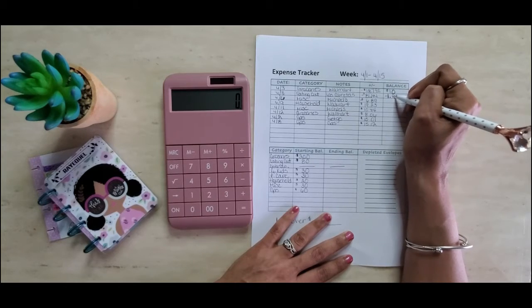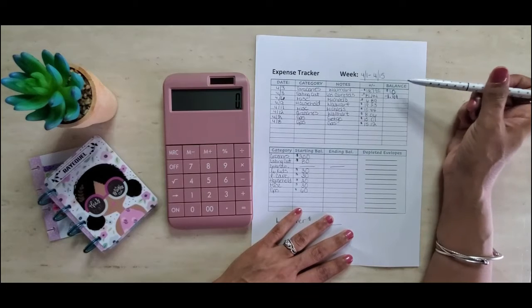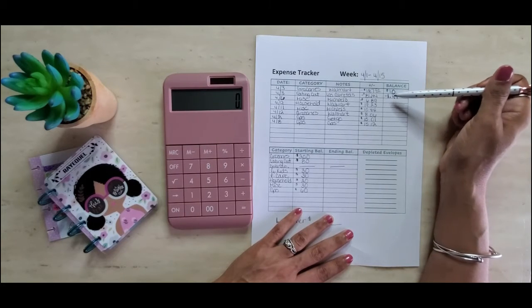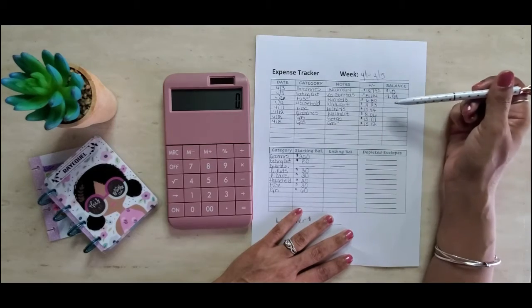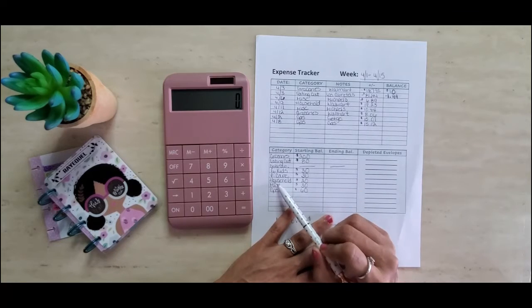And actually, my husband paid for this amount, so I could zero that out. But for transparency purposes, I wanted to show you guys that we did go over budget there as far as my envelope is concerned. Now for miscellaneous, I went to Michael's.